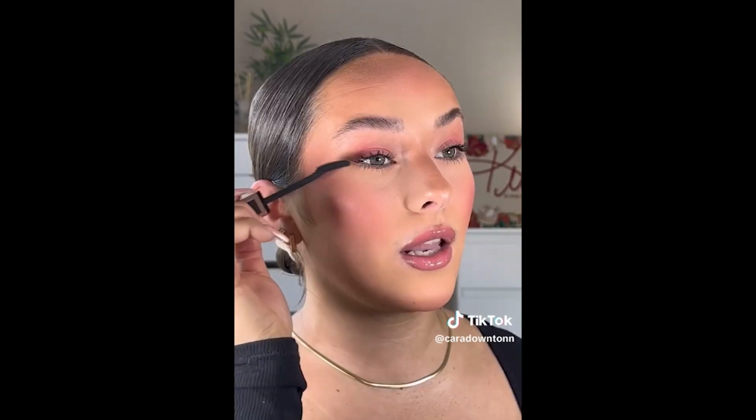Okay, topping up the mascara quick, just a little second coat but nothing too crazy. For a cat eye look, then bring your lashes out like that. Okay, and that is the makeup all complete.